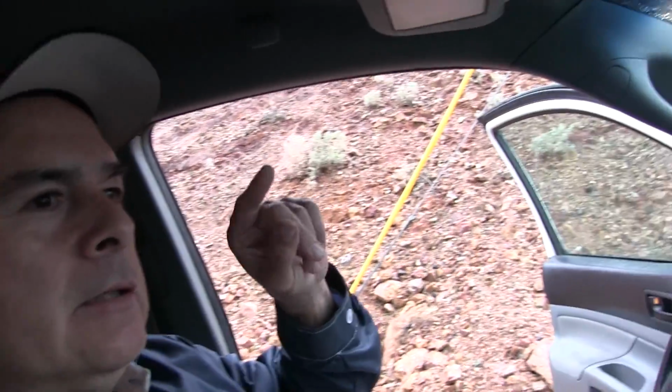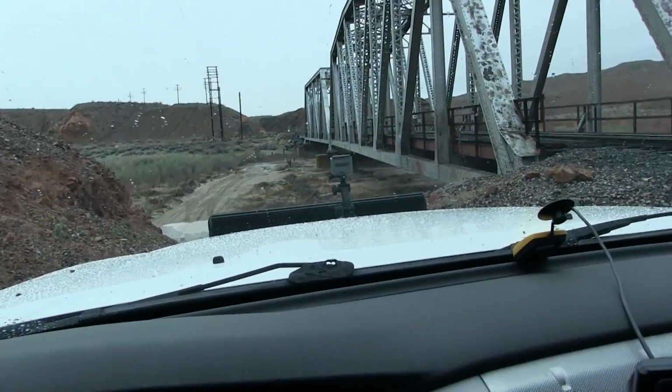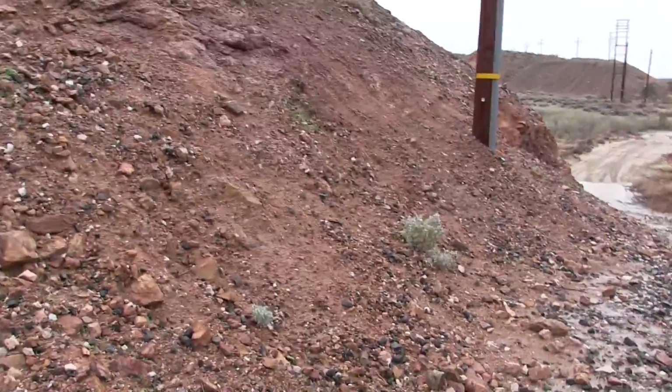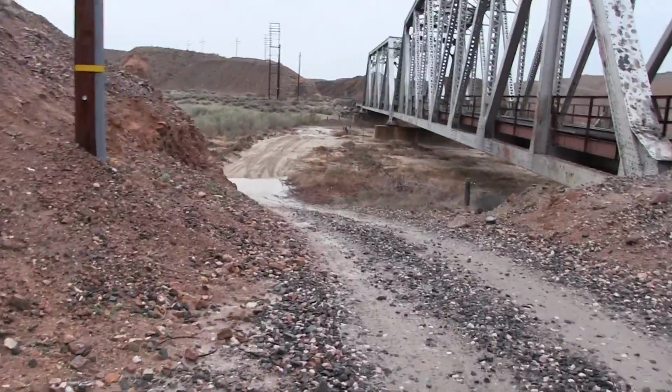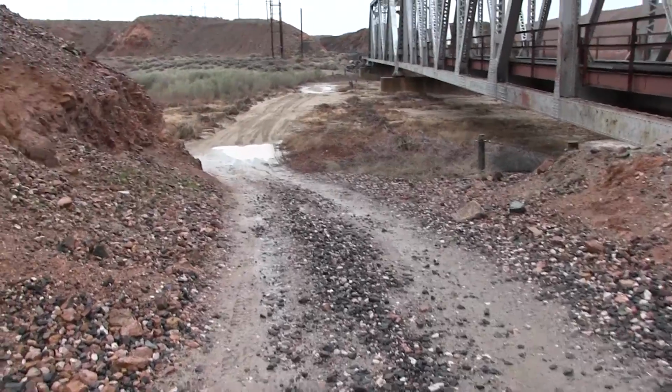Well, guys, the wind is blowing really good. I just noticed when I popped the door open. But I'm going back to Afton Canyon. This is the second water crossing right here, but I don't see any water, which is a good sign. The railroad might have dumped some sand in there or something.